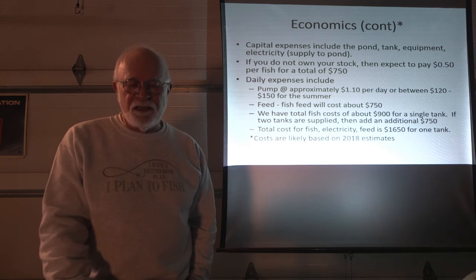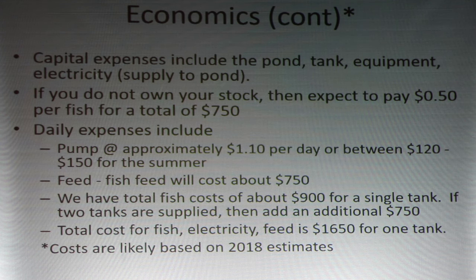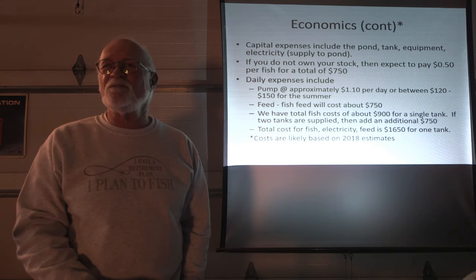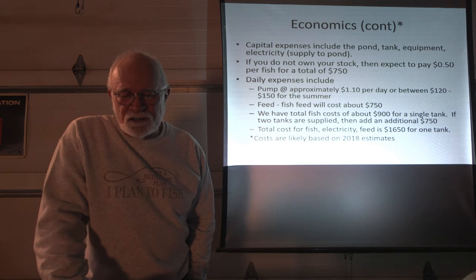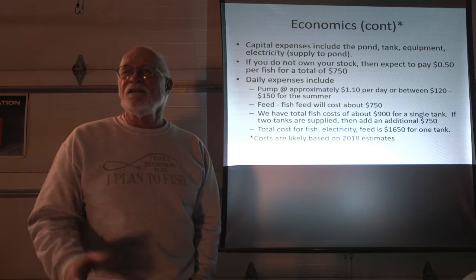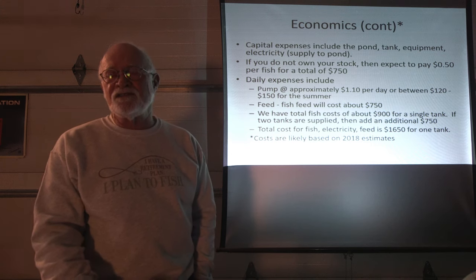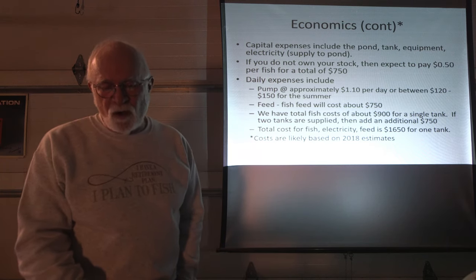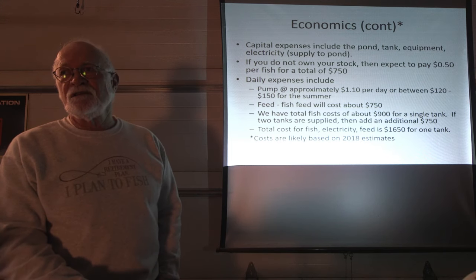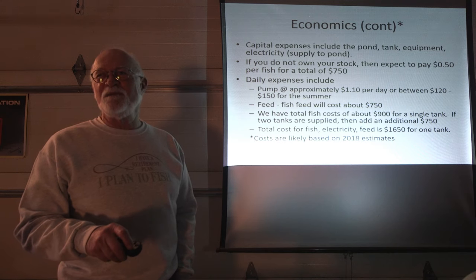Again, your pump cost is going to be $1, maybe $1.50 a day, running all day long. The feed for the fish was about $7.50. That might be up. When I first started, way back when, we were talking $18 for 50 pounds of feed. Now we're at $50. So they're not bashful. The total cost is about $900 for a single tank, and that's the equipment and all of that. And if you add $750 if you had to buy your fish to stock it, the one tank is at like $1,650. I put an asterisk in there. These are maybe 2018 prices.